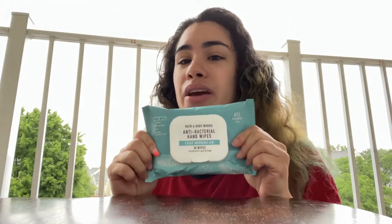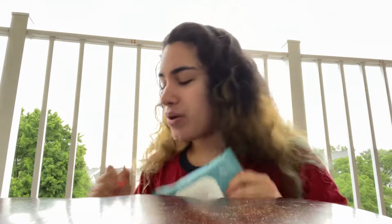Got Crisp Morning Air in the hand sanitizing wipes at 75% off. Got this for 75% off, Classic Plant. Well, this is definitely going in my boyfriend's Father's Day gift.